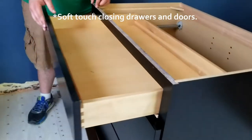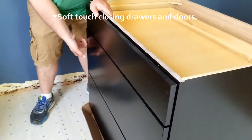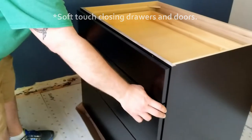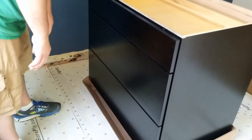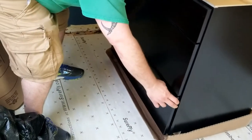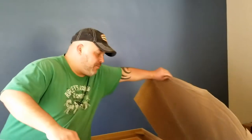So we're going to open, make sure that they close. Ooh. They have the soft touch close. Ooh. I don't know if this will work. Ooh. Nice. Now, in order to make sure that these things stay protected while all the dust and everything is flying around in the house, I'm going to put the cardboard back on them.